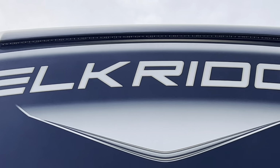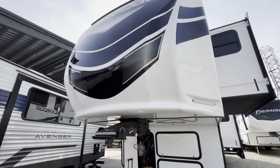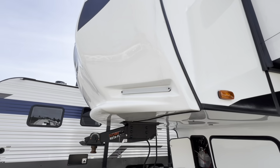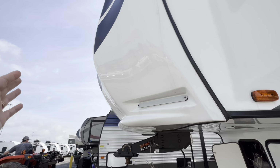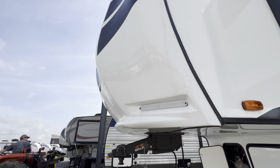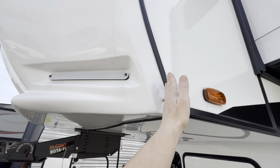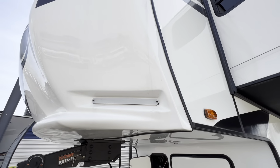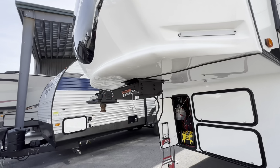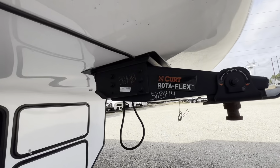Starting right here at the front, the very top of the Elkridge logo, we have a gorgeous LED light. Really kind of offsets it when it's out at the campground, looking sharp. Now, if you notice here, the front cap, we've got the seams off to the side. This is great because this is going to take on the most as you're towing in the weather. So let's say you're towing in pouring down rain, all that rain smacking into the front cap is not hitting those seals that are placed directly right here. They're off, and then you can see the true protective cap we've got on the front here. We do feature a Kurt Rotaflex. You can get a good look right there.